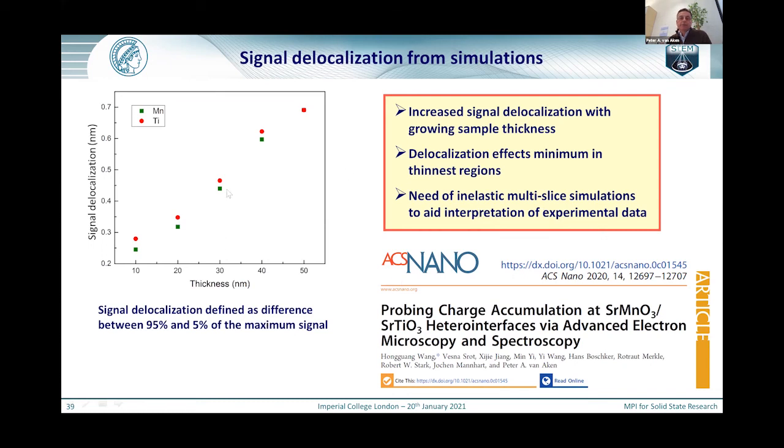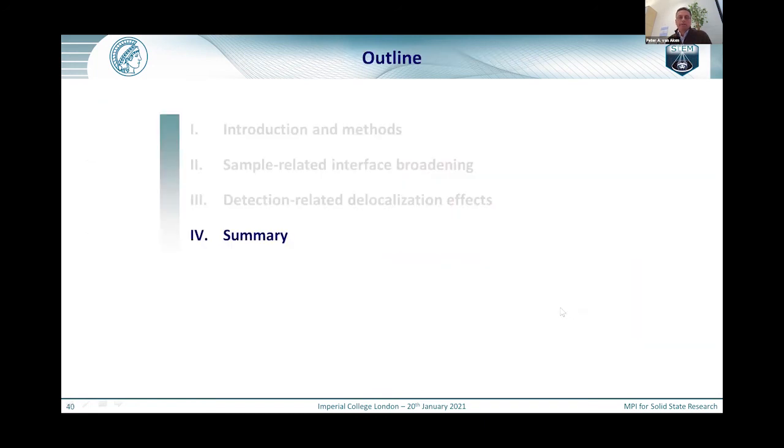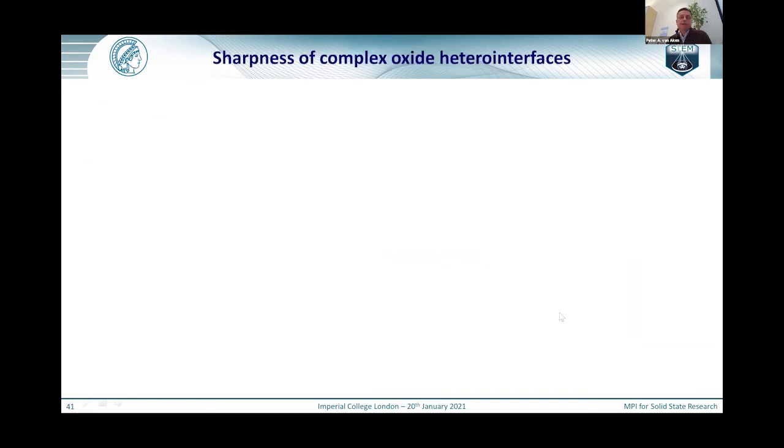And this result has just recently been published in ACS Nano, where we were probing the charge accumulation at strontium manganate, strontium titanate heterointerfaces via advanced electron microscopy and spectroscopy. And it was just published in, I think, December last year. With this, I would summarize my talk and come to the end.